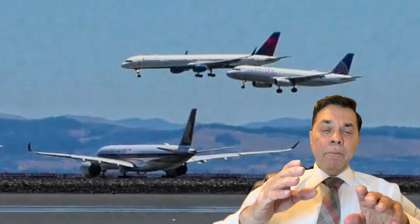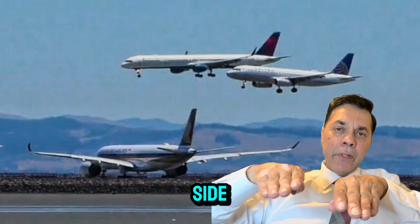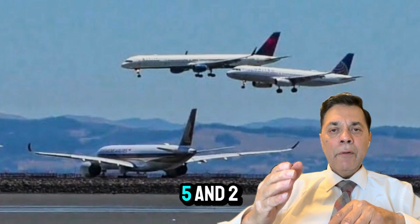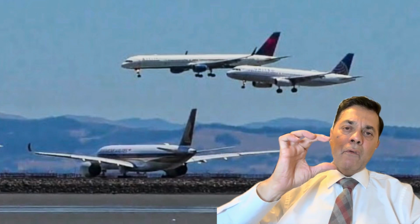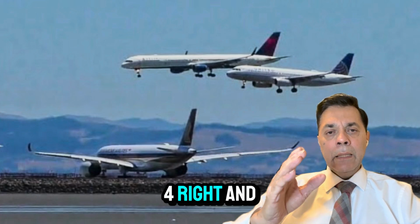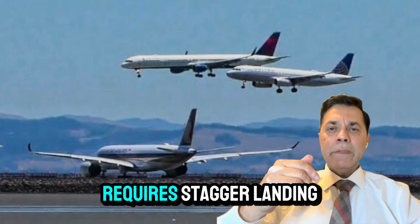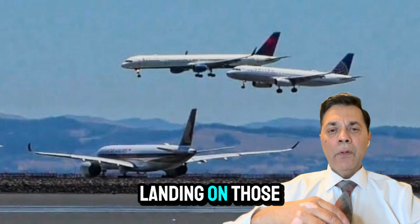Parallel landing is only available at Pearson Airport, where two aircraft land side by side on parallel runways. Independent approaches are allowed on 05 and 23 left and 05, 23 right. These runways are around 1.2 kilometers apart, whereas runways 06 and 24 right and 06, 24 left have closer spacing and require staggered landing. Normally they don't operate simultaneous landings on those runways.